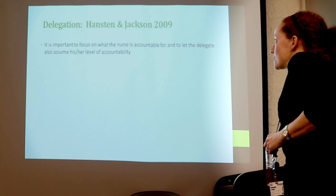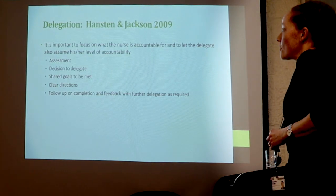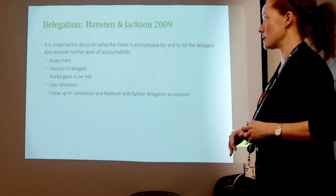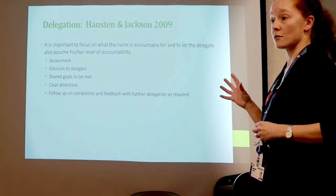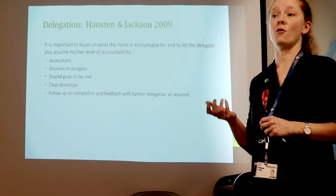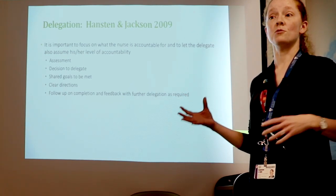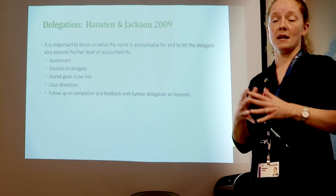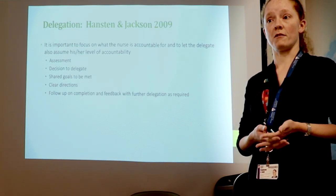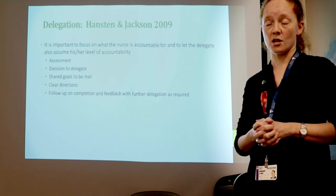So it's important to focus on what the nurse is accountable for and to let the delegate, the LPN, also assume their level of responsibility. There are some things, though, that the nurse is specifically responsible for, so the assessment of your patient. Now, the ideal thing that happens is that you go into the room at the same time, and that's because the nurse has to have a point of reference when it comes to the patient's assessment.